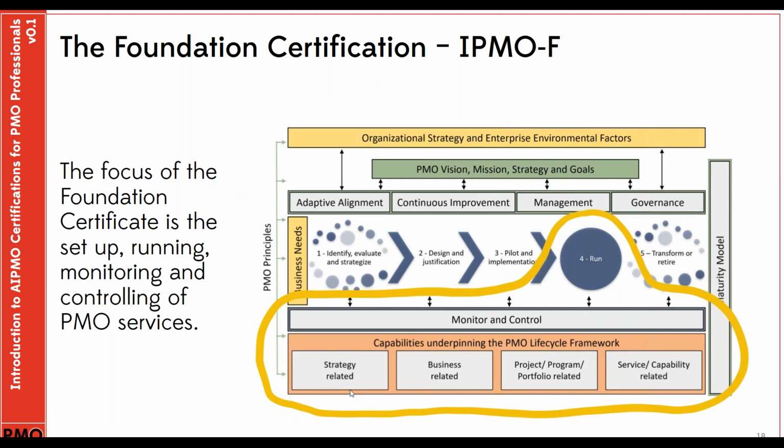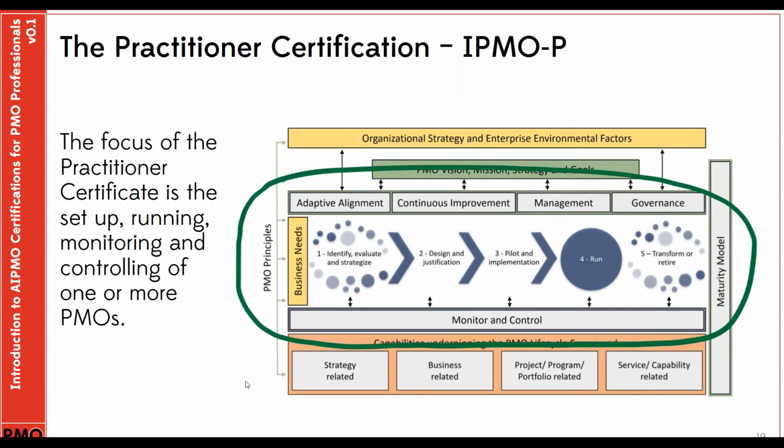If we go on to the next slide, we can see that the focus of the practitioner is actually the PMO lifecycle itself. Understanding how that sets up from the business needs itself, but also around all of those things that will potentially impact that. And when we're looking at monitoring and control here, we're not just looking at monitoring and controlling the individual services. What we're looking at is monitoring and control of the PMO or a number of PMOs. So there's the next level of governance and management around that.